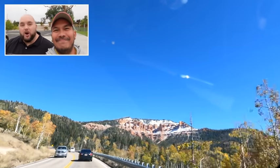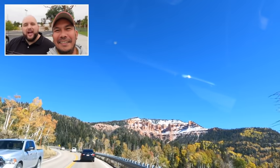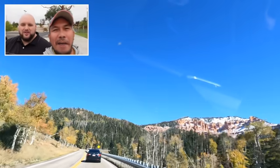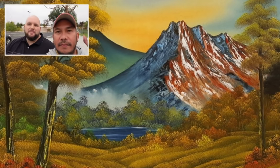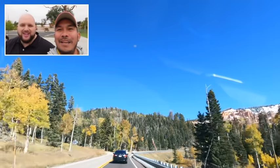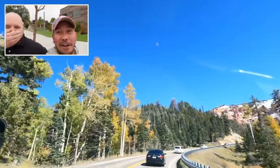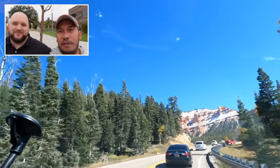If you've ever heard of Bob Ross, check him out. He is a famous painter. He has passed away, may he rest in peace, but his artwork is still alive. It will live on forever. Check out his paintings because he has some autumn paintings that are super gorgeous. It reminded me of him, the National Artist of the United States.